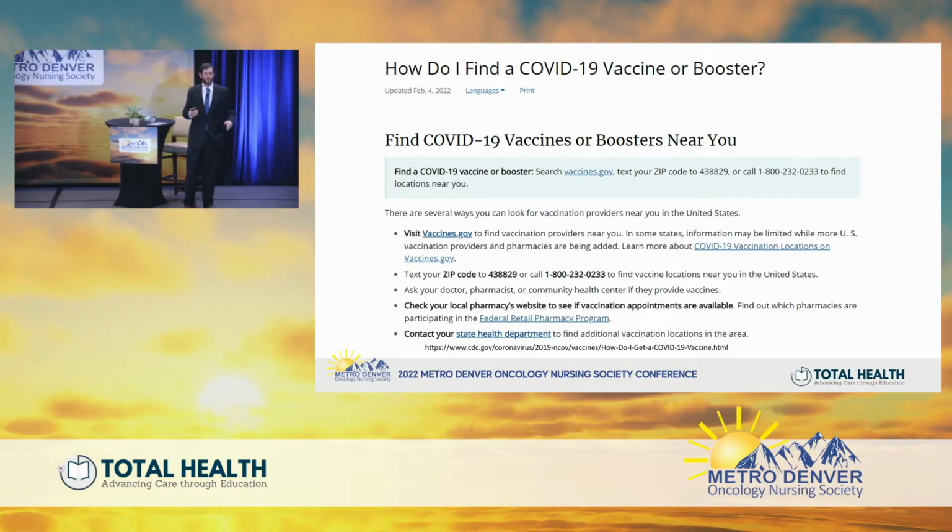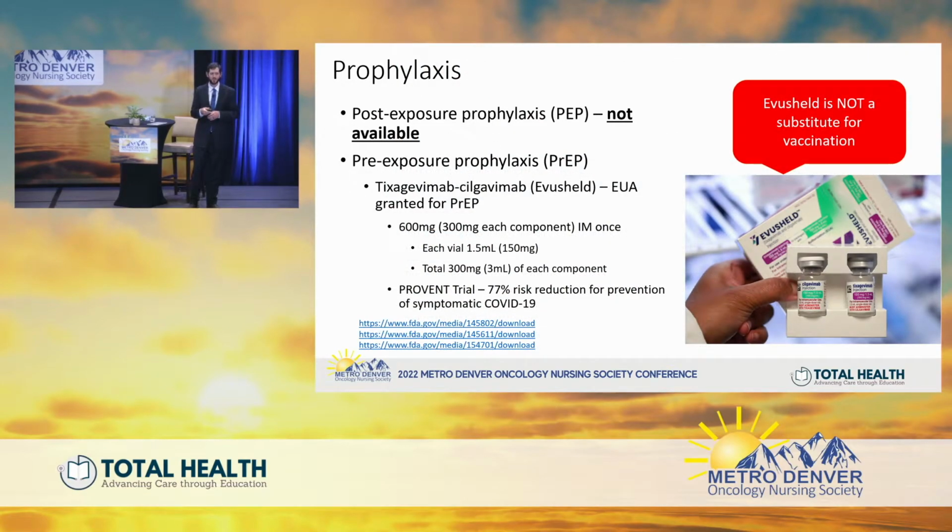Helpful information for, if you're wondering, where do I go find a vaccine? How can I get my patient a vaccine? There's a lot of good resources, vaccine.gov, CDC websites. CDPHE also has listings for how to get vaccine to patients. So lots of resources out there to help patients find a place to get their vaccine, and a lot of good information about vaccine safety and FAQs for common patient questions related to how safe is the vaccine, how effective is the vaccine, to help relieve any kind of anxiety about receiving the COVID-19 vaccine.